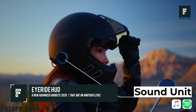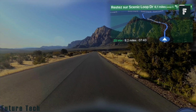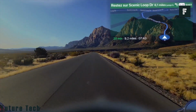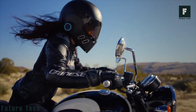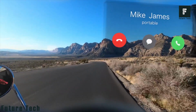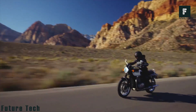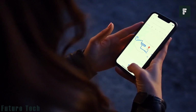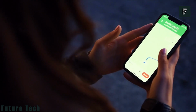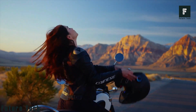7. EyeRide HUD. EyeRide HUD is a new product that helps turn your biking helmet into a smart helmet with a very simple attachment. The device clips onto your favorite helmet and offers GPS capabilities, as well as support for music, making calls, and a constant heads-up display that shows all of your most relevant information. This product was designed by ex-BMW experts who have designed some of the greatest cars ever produced.